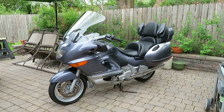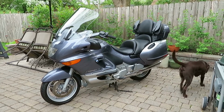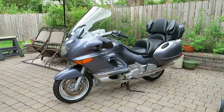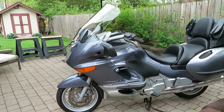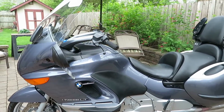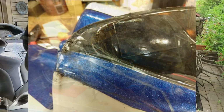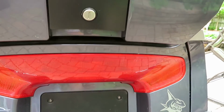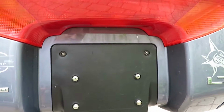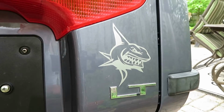Well, for those of you who have been waiting for quite a while for this to go on sale, here it is. It's the 2000 K1200LT Shark Bike. Now some of you are doubtless asking, why is it a shark bike? Well, when I bought this bike a year ago, it was all stickered up to make it look like it was a shark. The decals were in pretty poor condition, and I had to remove all of them, but I did add one sticker to forever make it the shark bike.